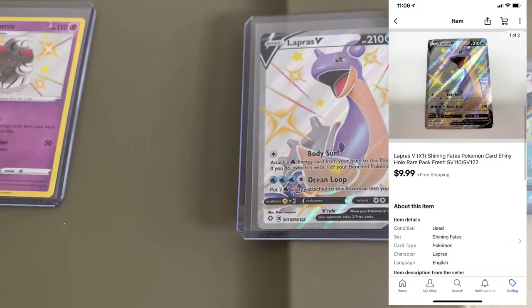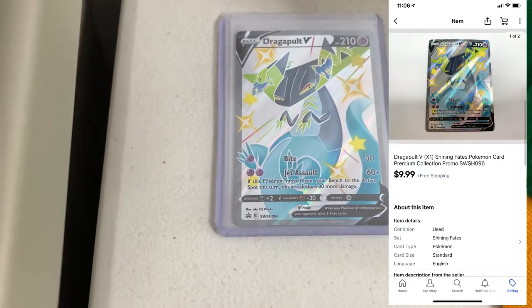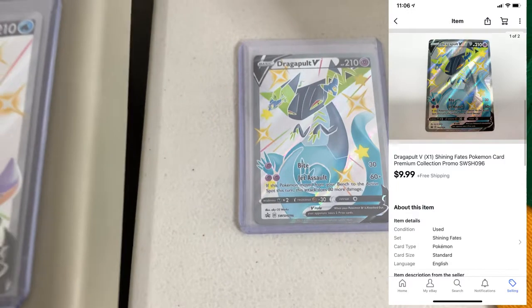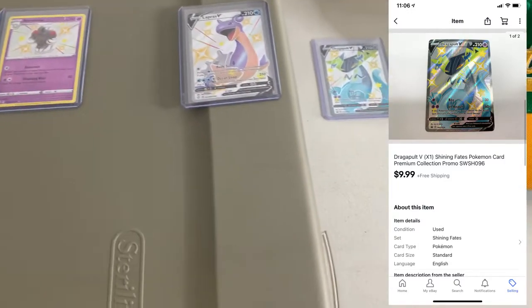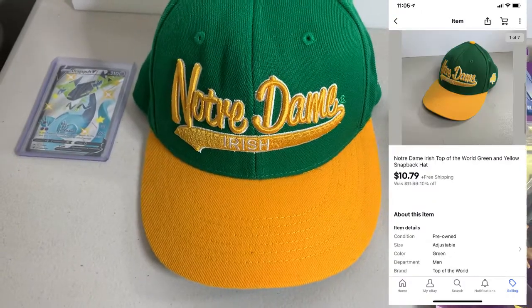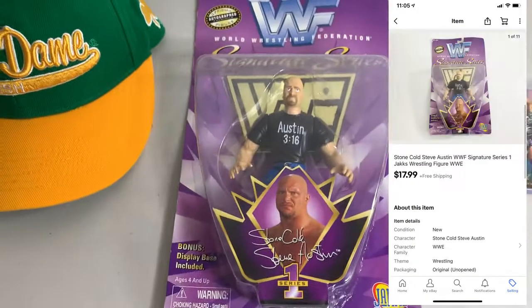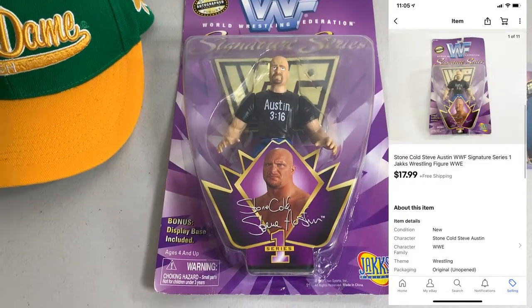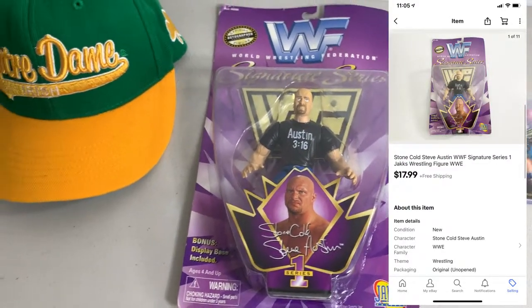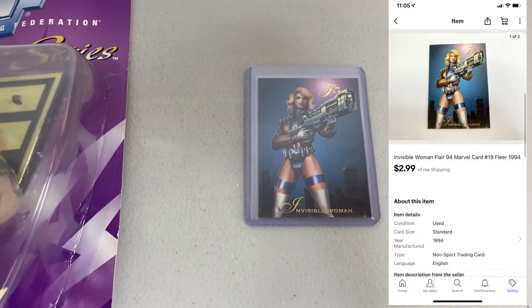Sold Lapras V, ended up selling for $9.99. Also sold Dragapult V, which sold for $9.99. Those were all part of the recent Pokemon opening I did. Nice to see those sell right away. Sold a Notre Dame hat. This ended up selling for $10.79. Sold a wrestling figure, Stone Cold Steve Austin Signature Series. This sold for $17.99. And last up for the day, sold a Marvel card, Invisible Woman, Flair 94, sold for $2.99.